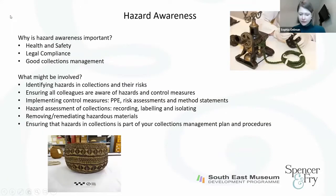Okay, so just thinking about hazard awareness and why it's important. Really, health and safety is the key here, and it's looking after yourself and the colleagues that you work with, thinking about things like the Health and Safety at Work Act 1974. Everyone's got a responsibility to look after themselves and others.